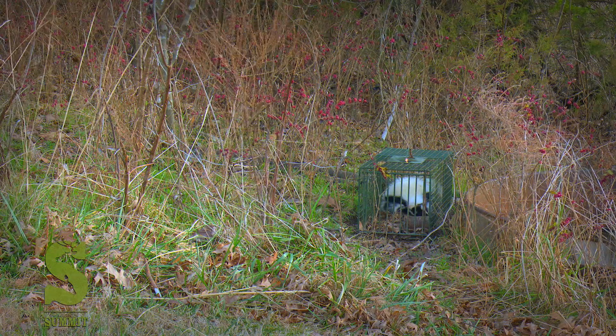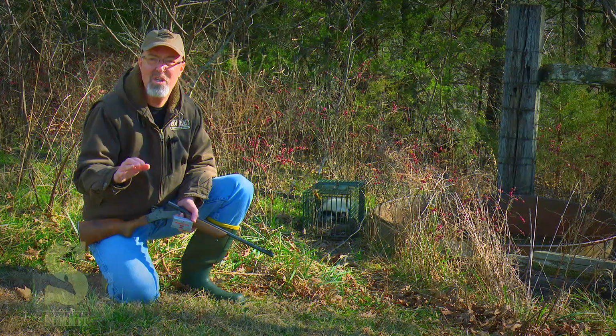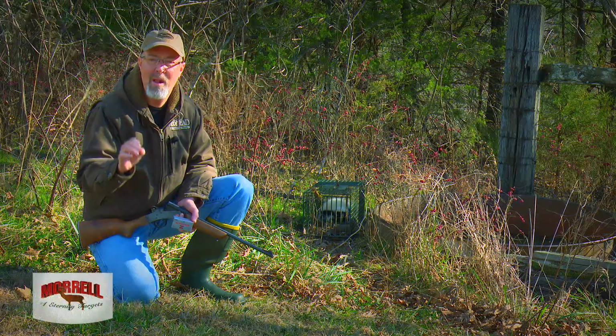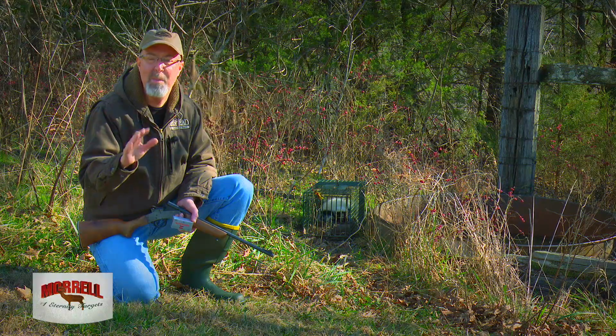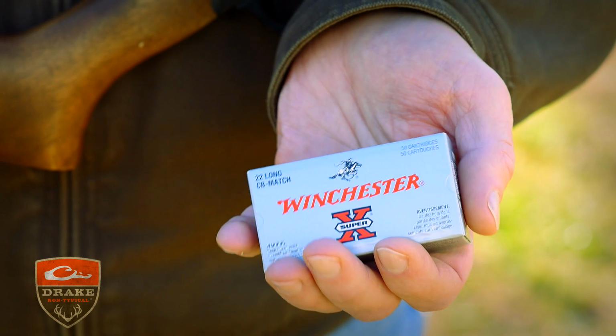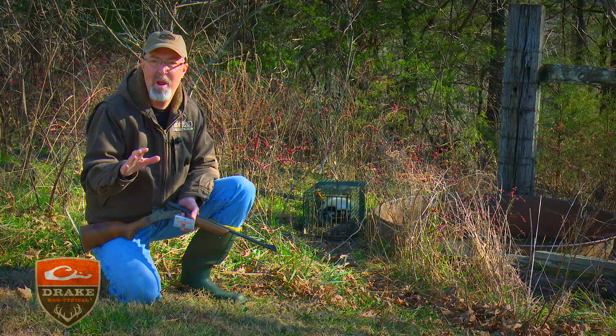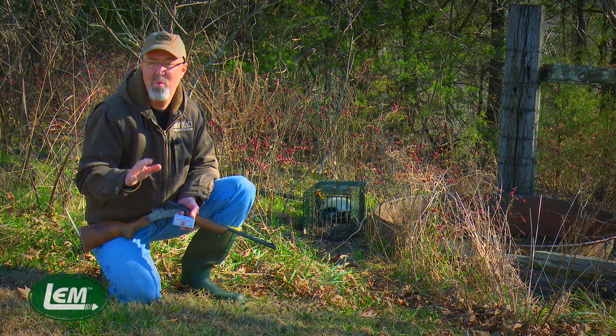A little different technique for dispatching a skunk than most predators. Most predators, I use a Winchester subsonic hollow point. I want it to go in and expand rapidly so it does minimum damage to the pelt while doing maximum damage to the animal and dispatching it quickly. I want to make sure the skunk doesn't spray. So I use a solid lead point, the Winchester Target Load 22.